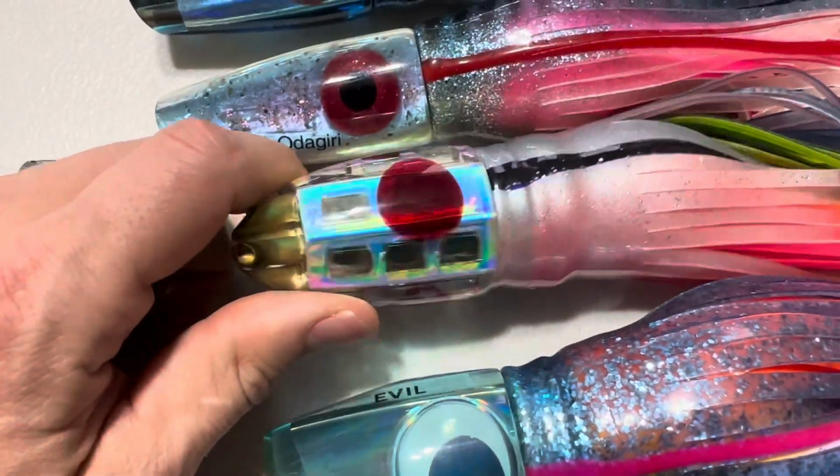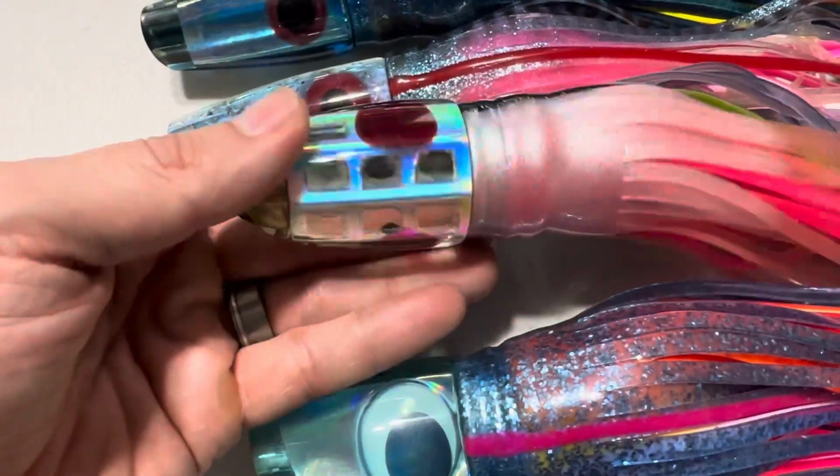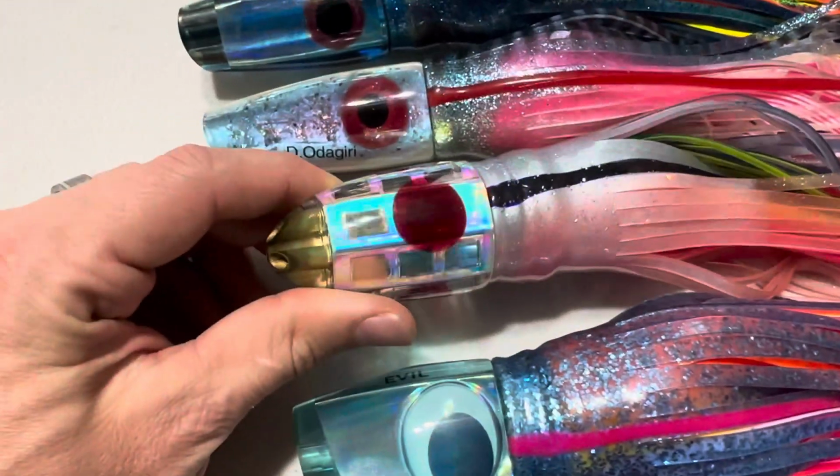We have a Leroy 4-hole jetted bullet. This is an ice rainbow paper cracked glass, 9-inch plus size.